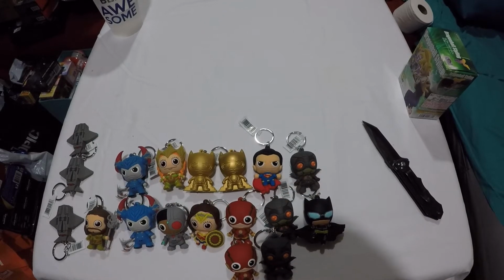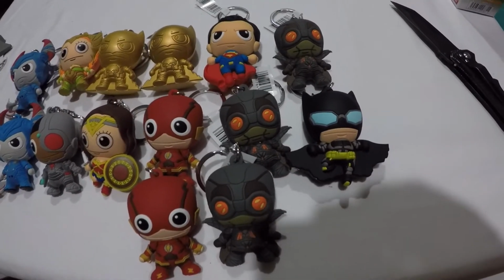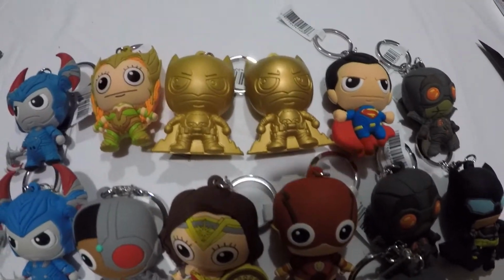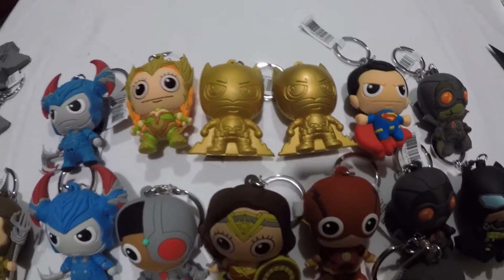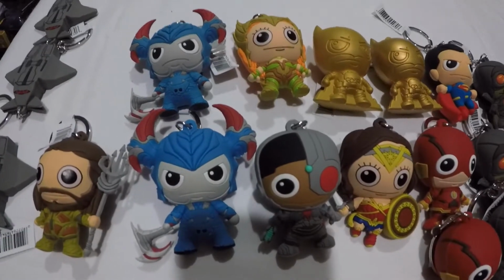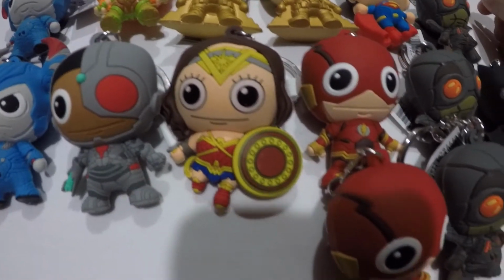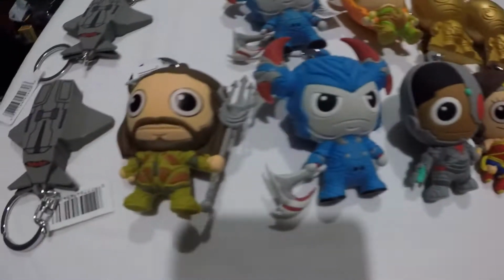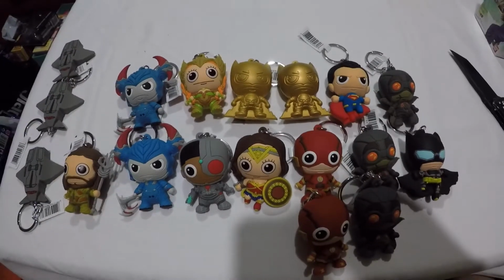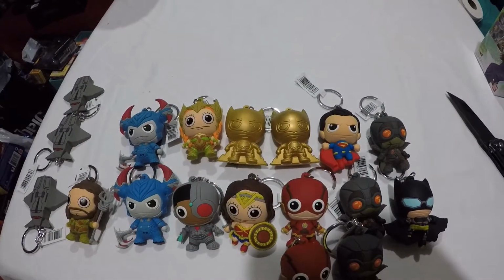But this is our haul for today. So out of the 18, we got one Batman, three Parademons, one Superman, two of the exclusive Bees, which is the Midas Gold Batman. We got Mira, which is the other, the exclusive A, two Steppenwolf. We got Cyborg, and we got the Flash. We got two Flashes, one Wonder Woman, Aquaman, and three of those lovely flying foxes. So, really fortunate we got the whole set here. Really happy.